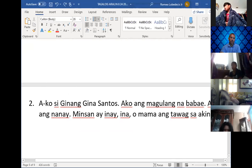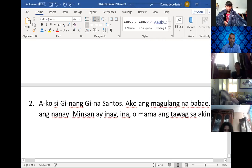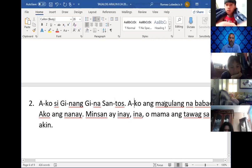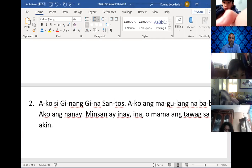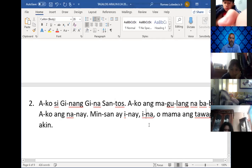Ako si Ginang Gina Santos. Ako ang magulang na babae. Ako ang nanay. Minsan ay inay. Ina o mama ang tawag sa akin.